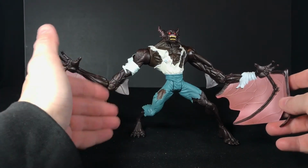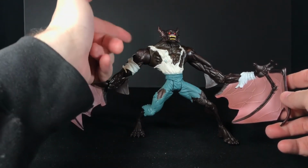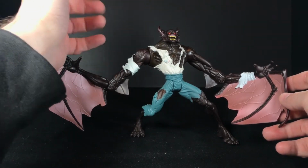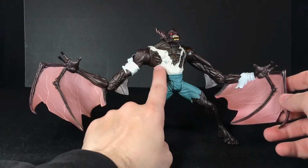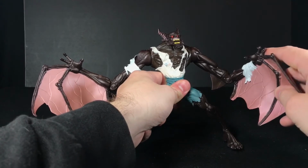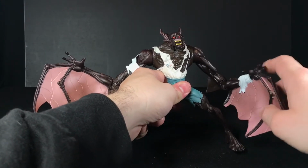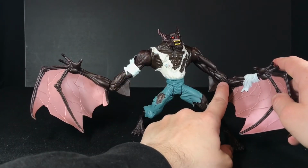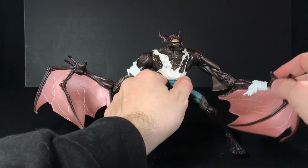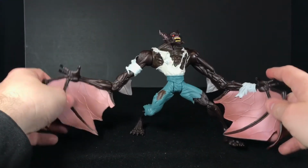So you do get some more extra points of articulation with him. All these other figures only have a neck joint, a shoulder joint that rotates on one axis, and a hip joint. This guy has the neck, the hips, and now with the shoulders, you actually have kind of a ball joint. It's still a little limited on how far you can rotate it, but it is more of a ball joint that you can turn in different directions. And at the elbow, or the lower bicep, you have a cut, so you can rotate that around, and you have regular elbow joints. So, you can get him into some pretty nice poses.